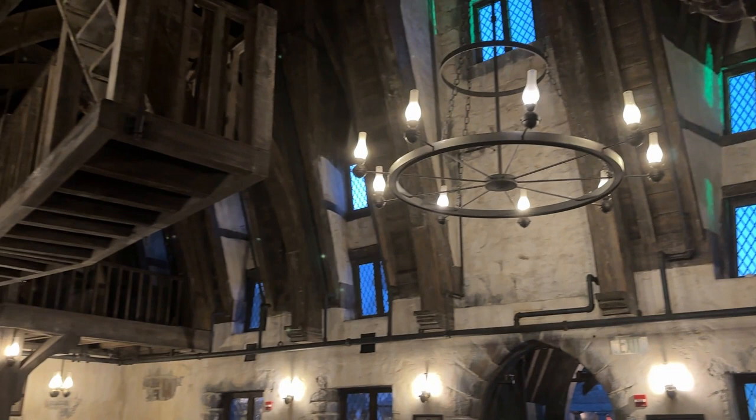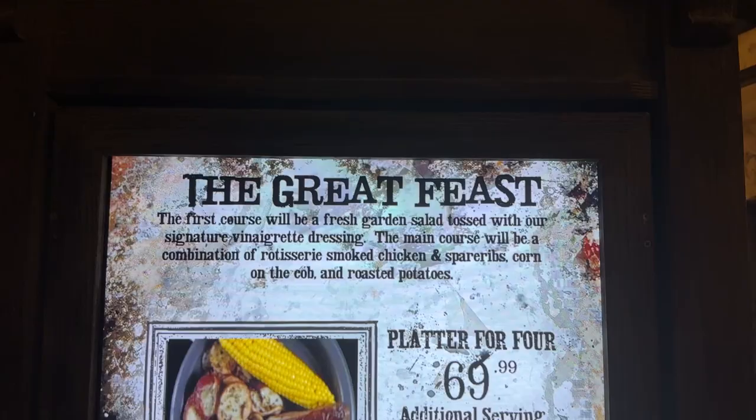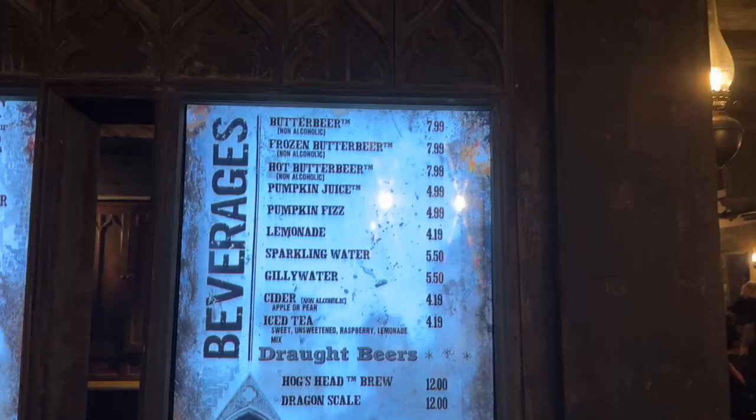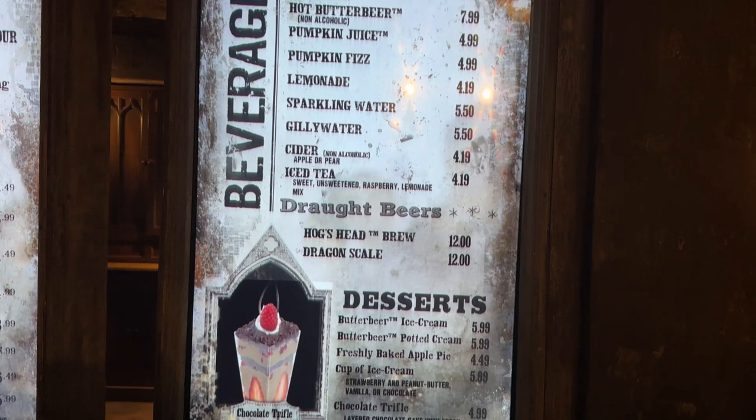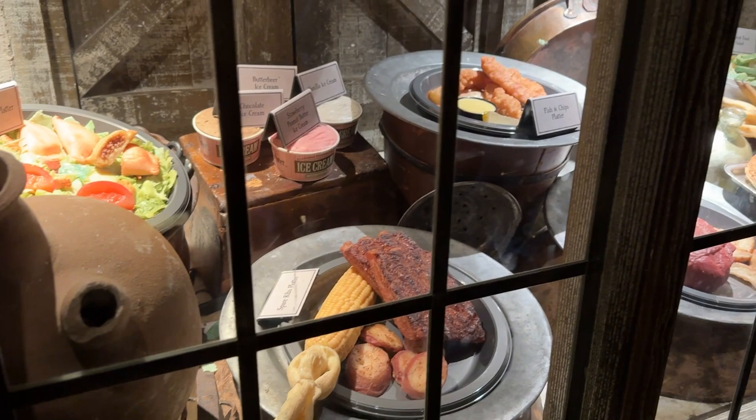It does tend to vary, but Leaky Cauldron does have mobile order, so it's a little faster over there. The Three Broomsticks is the hybrid quick service table service restaurant here on this side. Now, the Leaky Cauldron serves a little bit more of traditional English fare. Think bangers and mash, toad in a hole. And this one serves more of a rotisserie-style feast. So you're going to get roasted chicken and ribs. Both serve fish and chips, which is my personal favorite. But the menus are slightly varied.